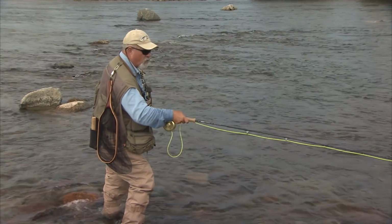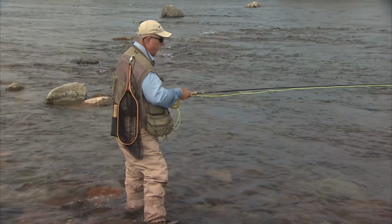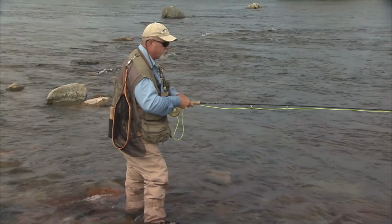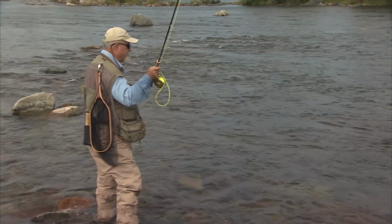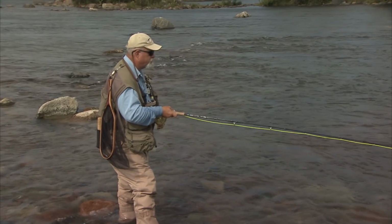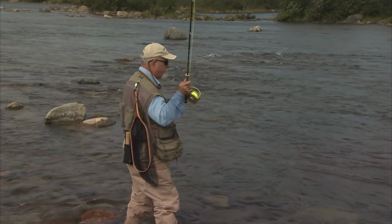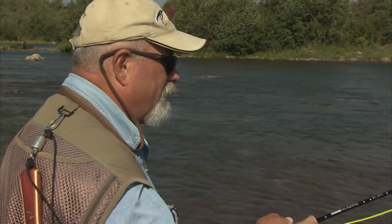Now, control becomes an issue here. You want to get the fly to the fish first. So sometimes you even got to resist it and pull the indicator back. And I'm trying not to do a long cast today because of this wind. Oh man, I love this.